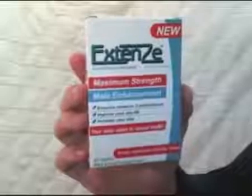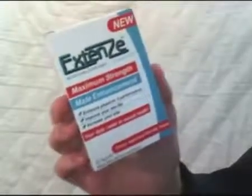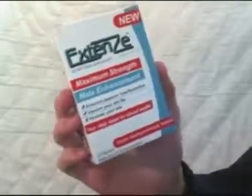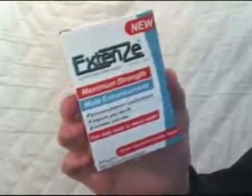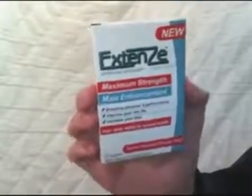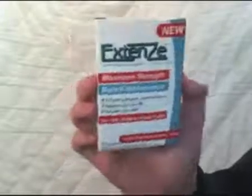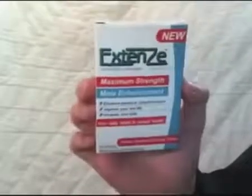So overall, Extenze has pretty much done what it said it would. I have had a boost in my sex drive, and it has helped me to produce a bigger load too, which has helped my orgasm feel good. I've been feeling like I'm firing on all cylinders a bit more, really virile and up for it, especially after taking one of the pills. It does seem to kick in quite quickly.